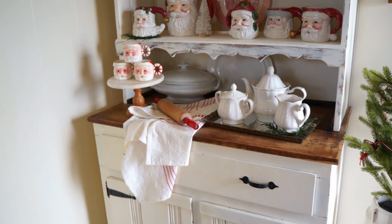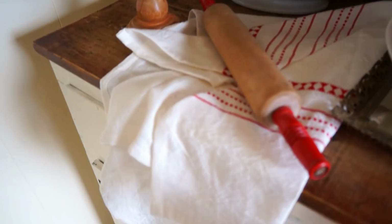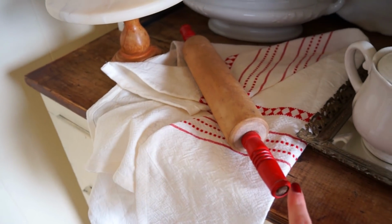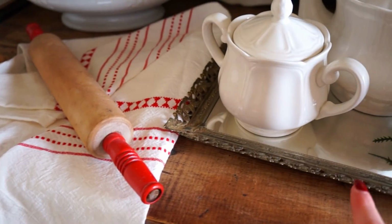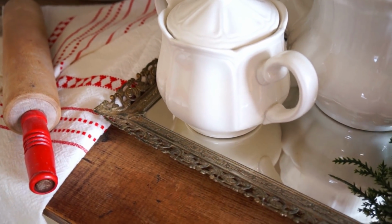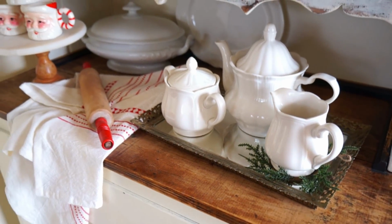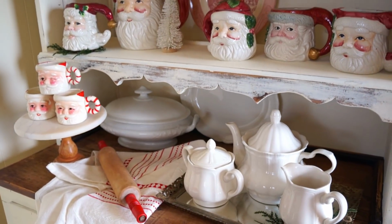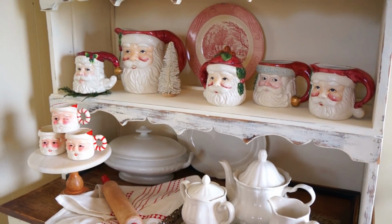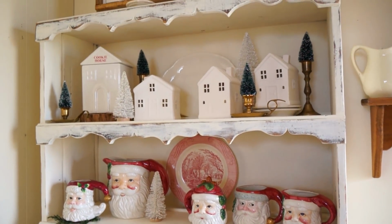Over here on my hutch, pretty much all of this is thrifted except for this little tea towel. This is from Target. And then I just have this little rolling pin. This cute little tray is actually to hold like perfumes on, but I think it's so pretty here with this little tea set on top. All of my Santas have been found at thrift stores and antique malls. And then these houses, they're actually from Target.